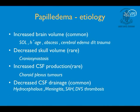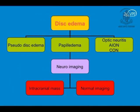And etiology, as I told you before, it can be increased brain volume. It's the most common. And then skull volume can be less, especially in cases of craniosynostosis. And occasionally you can have choroid plexus causes. These are all not very common in your practice, but they're all important causes, because even if it is rare, you need to be able to pick it up. And decreased drainage, especially what happens in hydrocephalus.